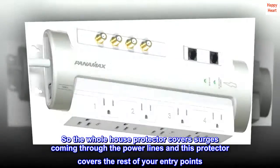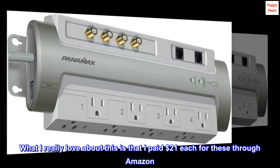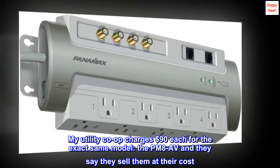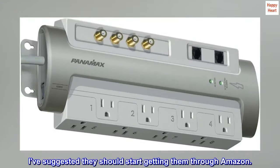What I really love about this is that I paid $21 each for these through Amazon. My utility co-op charges $90 each for the exact same model, the PM8-AV, and they say they sell them at their cost. I've suggested they should start getting them through Amazon.